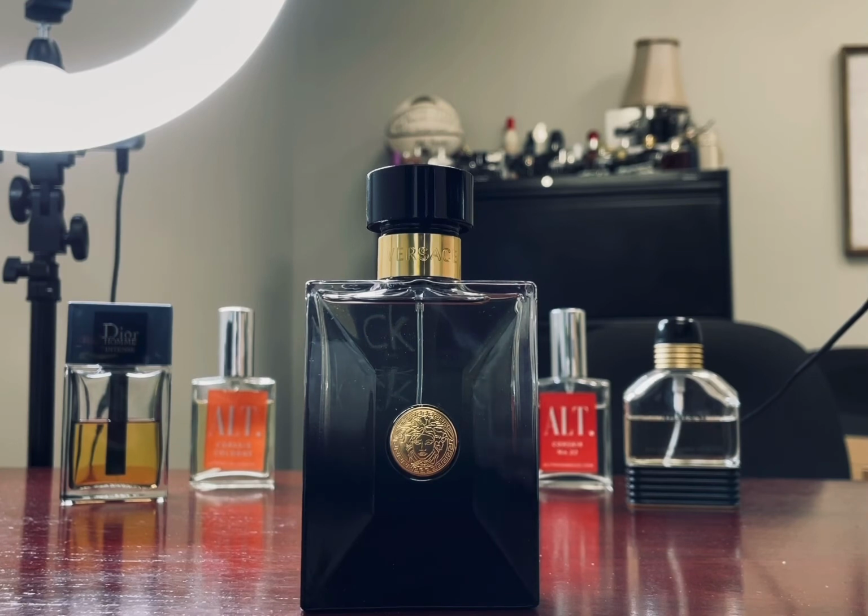I don't think it's a crowd-pleasing signature scent. If you like a very wood-heavy scent, and I'm not talking about cypressy or anything like that, this smells like a chunk of wood. The difference between smelling cedar oil and smelling a piece of cedar, there's just a difference to it. And this smells like cardamom and a chunk of wood. Maybe that's what they were going for. But that's my first impression on Versace Oud Noir.